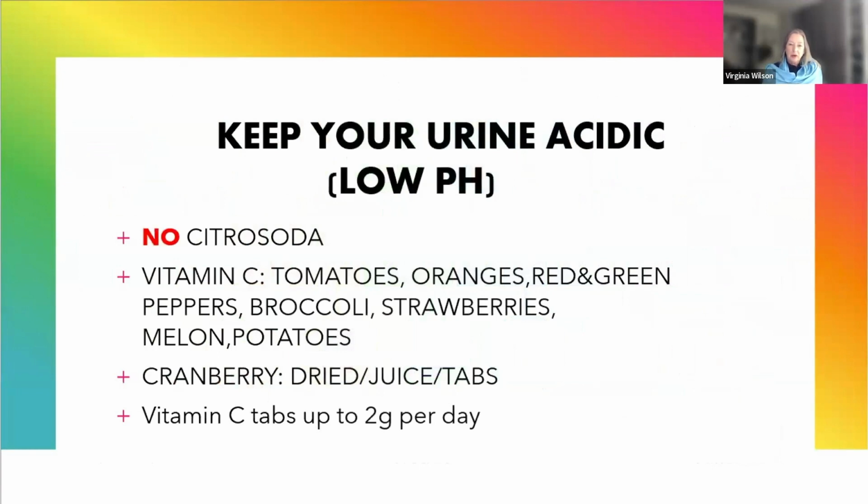You want to very simply and easily try to keep your urine as acidic, that is a low pH, as often as you can for as much time as you can. Please, if you have a bladder that has to have a method to empty it, you must never use citrus soda, however much discomfort you have, because that is very alkaline. And it actually doesn't react well with medication, I've heard as well. Now, you can get vitamin C in your diet: lots of tomatoes, oranges, red and green peppers, broccoli, strawberries, melon, and potatoes. I'm sure most of us eat the majority of those fruits and vegetables.